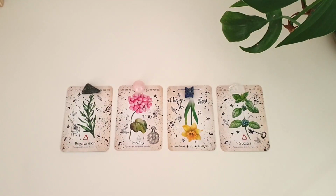You can see we have 4 piles in front of you. We have 4 crystals already there and waiting. I did pull for each of these cards. I am leaving them up so that you can be drawn to them.